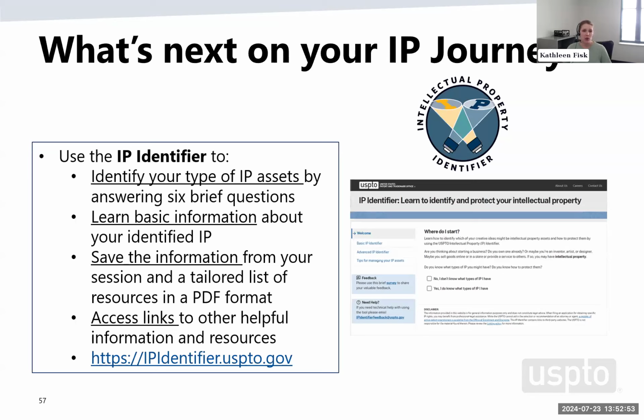Use that as a starting point to do some research and to check in to see what types of intellectual property you might want to file for, what trademarks you might have to register, what copyrights you should register. So use it as a jumping point to get started on your research and your intellectual property journey. But just know that it is not legal advice. We are not telling you what types of intellectual property you should be applying for.